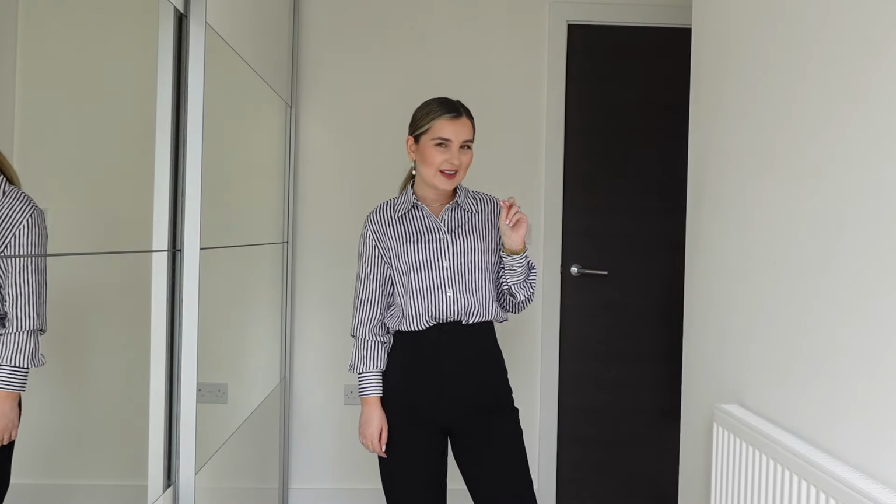And now moving on to the last one. And this is the last one on. So this one is 50% cotton and 50% lyocell. I think it looks great. I picked it up in a size extra small.